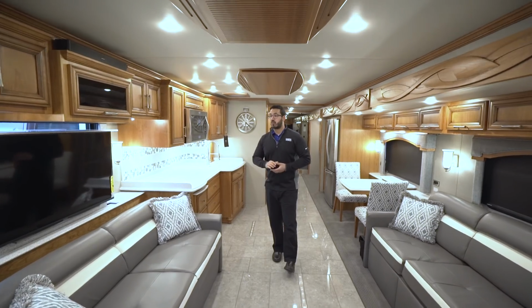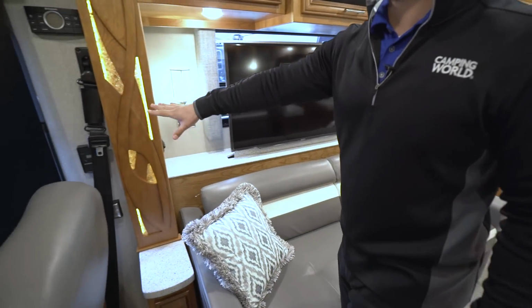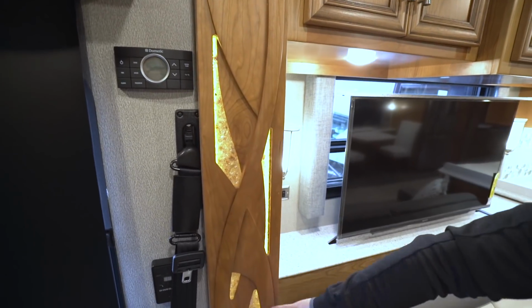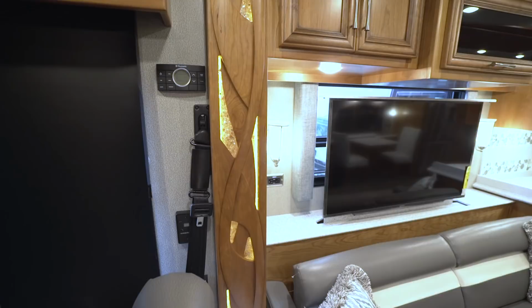If we take a look right over here, you'll notice a couple things. First of all, take a look at the side of the slide out here. There's actually accent lights built in the back. Really helps it pop. Very beautiful decorative woodwork here. Again, it just shows you that this is a nice high-end diesel pusher.